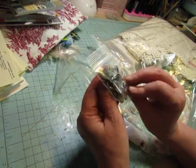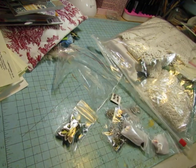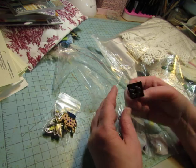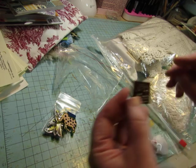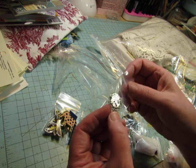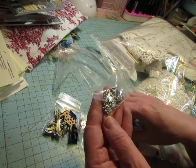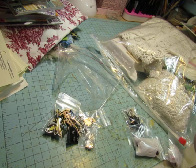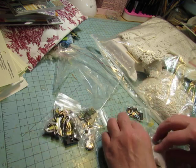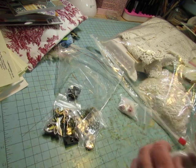Looks like some dragonflies, and it's an elephant. It's a little bookmark, magnetic bookmark. Some earrings, but it's teddy bears and unicorns. Some sand dollars. Trees on chains. Elephants, turtles, owls, peace signs, Eiffel Towers. Wow, there's a lot here.